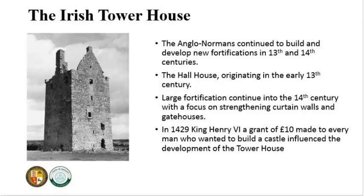The success of the Anglo-Norman invasion of Ireland and the continued hostility towards them from the native Irish forced the building of further fortifications across the island. And of course, these fortifications developed over time. In recent years, a small type of castle or stronghouse, the Hall House, has come to the notice of archaeologists. These are two-storey rectangular shaped buildings with a first floor entrance and appear to have originated in the early 13th century.